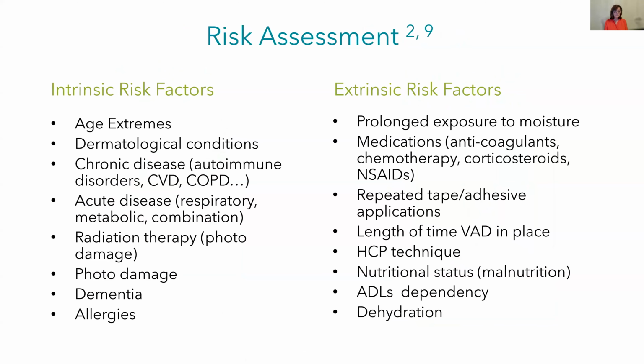So who's at risk? When you look at the intrinsic factors, there's not much difference from the patients that we see for wounds and ostomy, right? We know about dermatological conditions, patients with comorbidities, photo damage, and allergies. Allergies is one I want you to keep a flag on, because we're going to talk about that in more detail later on. It's not a surprise. Patients at risk for skin compromise are like our patients all across the board.